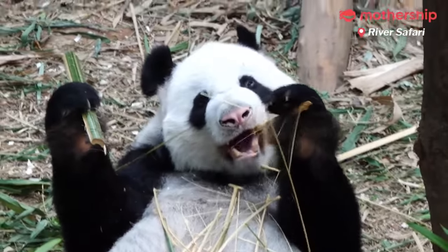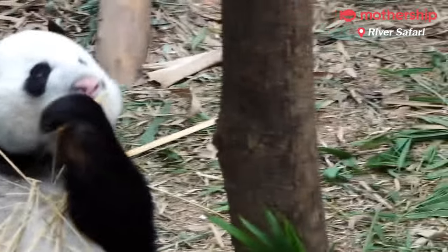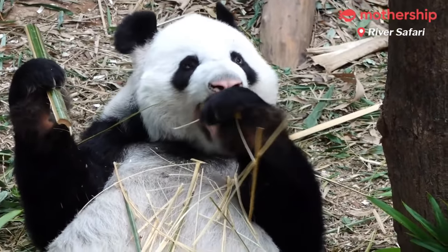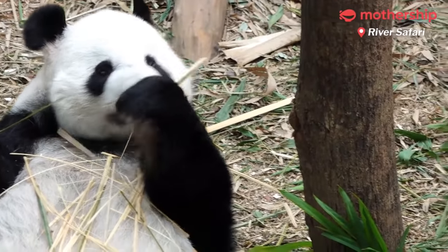Okay, so I heard that's one of Kai Kai's favorites also. He will peel all the sides of the bamboo off and then he'll eat the seed center first. And then after that he will move to the leaves. So he has a whole system when he eats the bamboo.